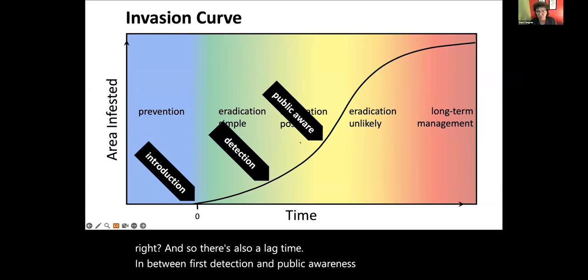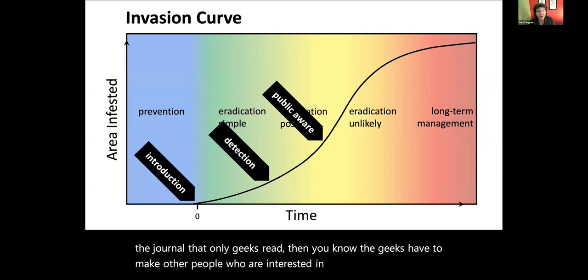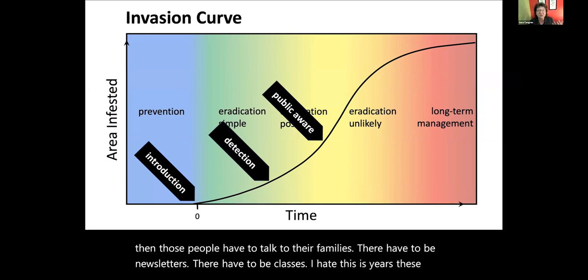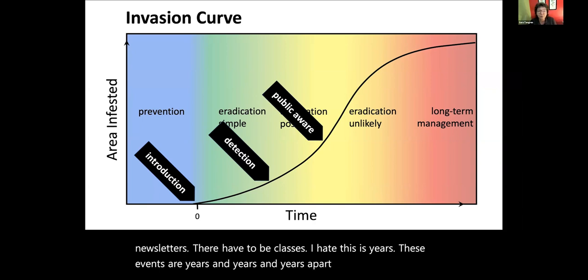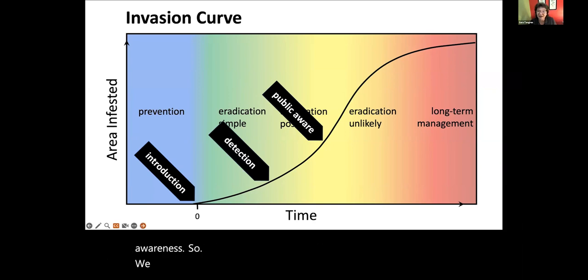Even once it's in the journal that only geeks read, then the geeks have to make other people who are interested in plants aware of it. And then those people have to talk to their families. There have to be newsletters. There have to be classes. This is years. These events are years and years and years apart before you get any general public awareness. So we can't take action. We can't take any meaningful action until we have public awareness.